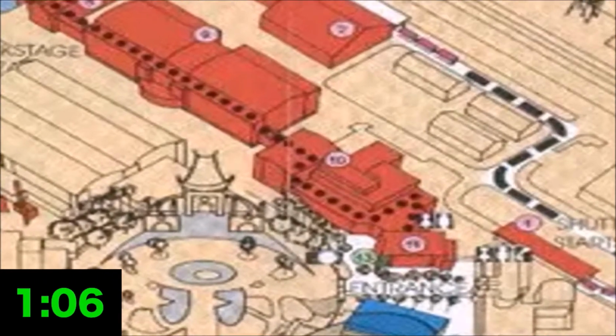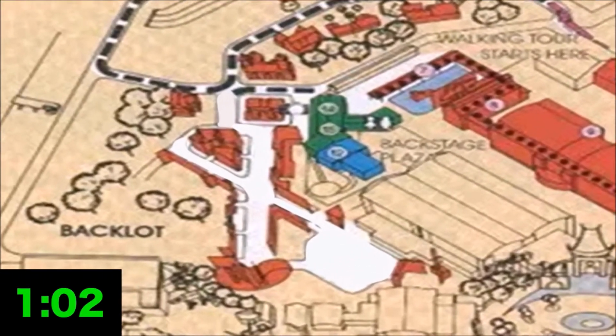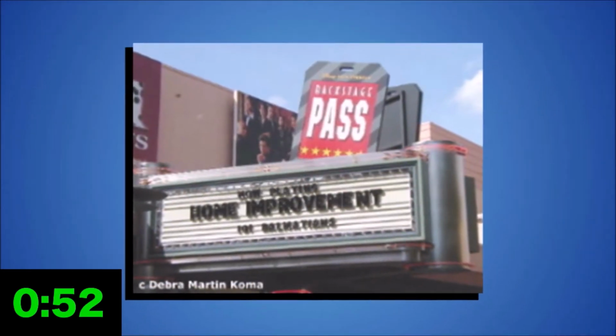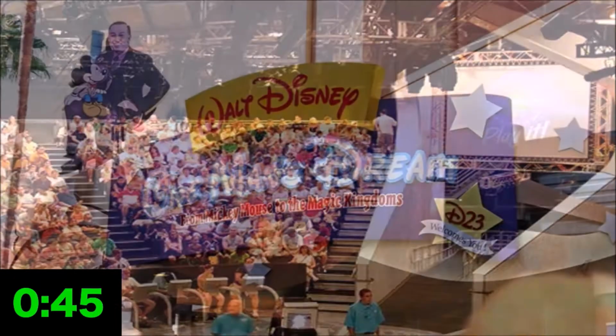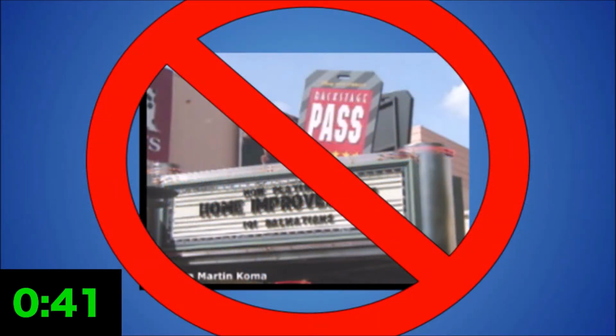The preview theater at the end of the tour was reworked into a Muppets-themed stage show. New York Street was cut off from the tour and added to the park itself. The tram section and the walking section were split into 2 separate attractions, so neither would be too long. Though the walking tour didn't really last on its own, often just operating seasonally without much to see, with most of it being replaced by Who Wants to Be a Millionaire show and the One Man's Dream Museum in 2001, before closing officially in 2002.